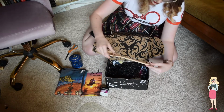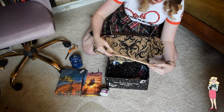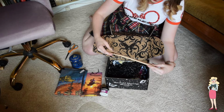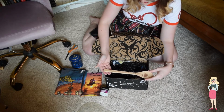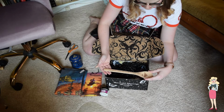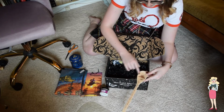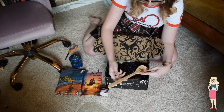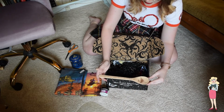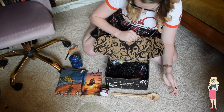We have got, oh my gosh, I'm never going to be able to use that. This is a stunning wooden spoon. It says there's no such thing as just a story. And then it's got this Aladdin, Arabian Nights kind of motif on the spoon part. That is going to end up getting hung up somewhere. There's no way I can just use that for cooking. I don't think there's any food that would be worthy.